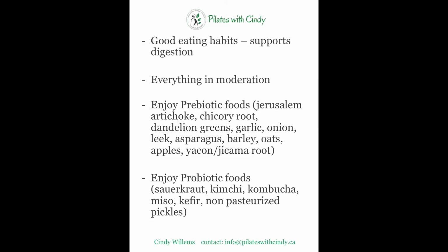Okay, everything in moderation. Just like anything, we want to make sure that food is a supportive and nurturing habit, but we're eating it in moderation. So not too much hot, not too much cold, not too much size-wise, and not too little either, because sometimes you can eat too little.